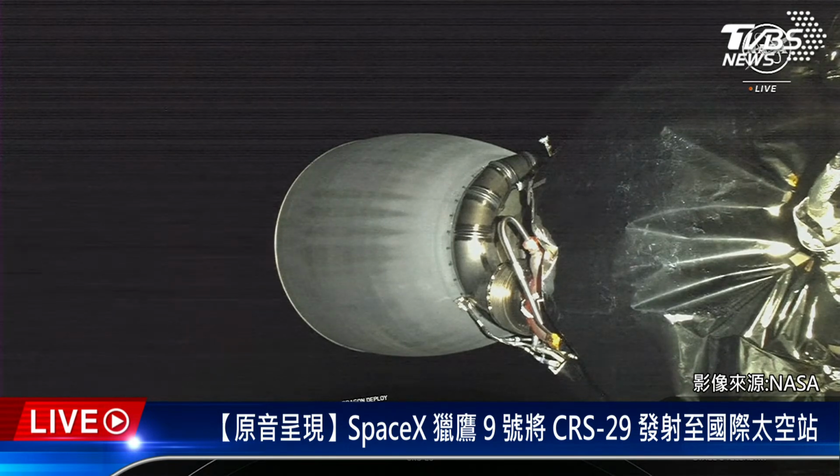All right, so that will do it for me here in Hawthorne. So we are going to send it over to Chelsea in Houston to talk us through the nose cone opening. Chelsea?